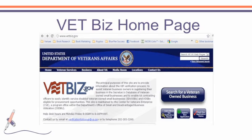The middle button is Submit Your Application. When you click that, it will actually start walking you through the process, and once you've completed it, when you come back to this page, the right-hand button is Check Your Application Status. That's how you log back in and see where your application is within the process.